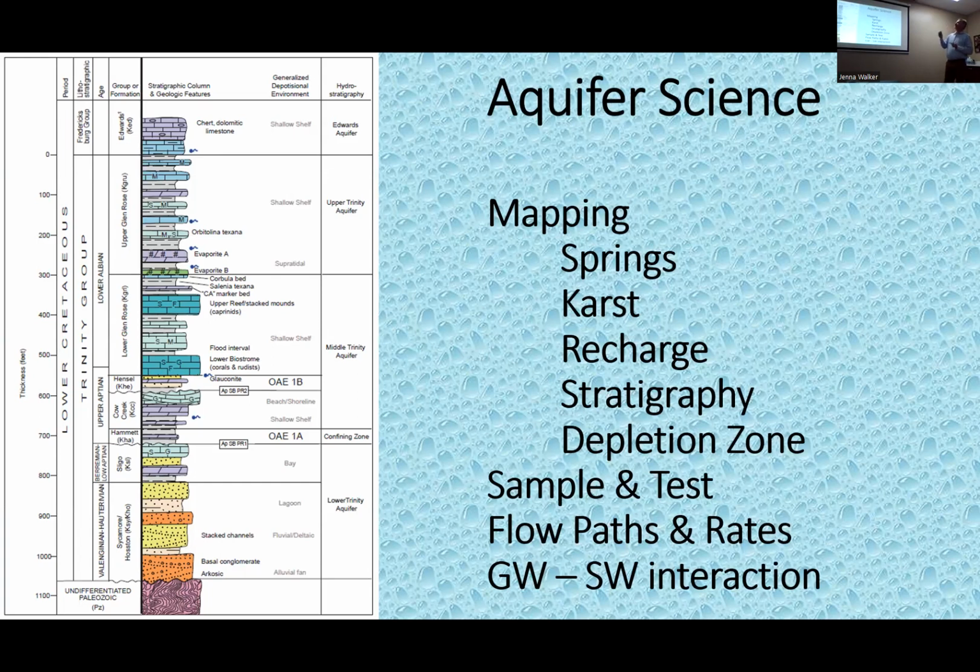We map springs. We map karst features. That is the swallets that Marcus was talking about, any sort of sinkholes, anywhere where there could possibly be some interaction between the surface and the rain and the aquifer beneath. Stratigraphy, depletion zones. I would say a depletion zone is something like municipal centers where you really have a lot of use drawing on a similar package of wells.